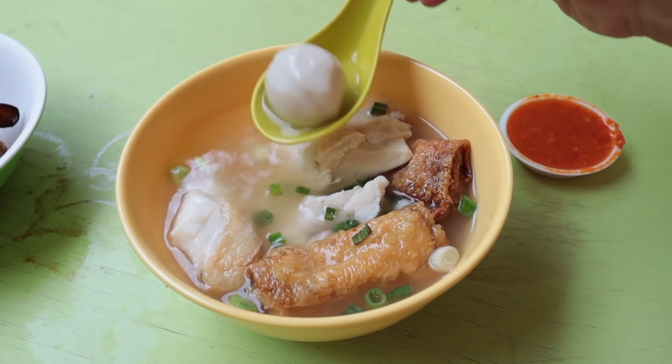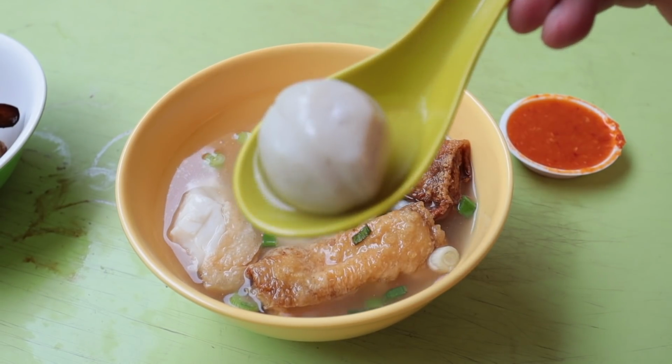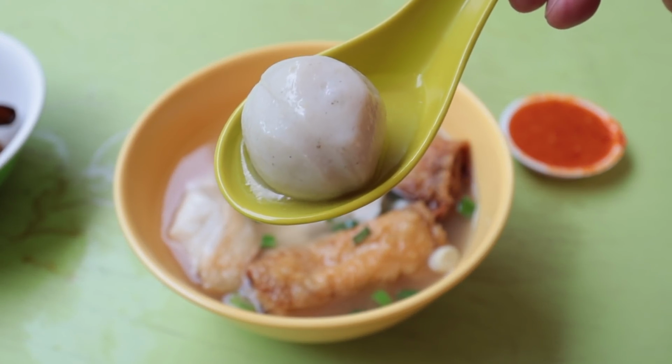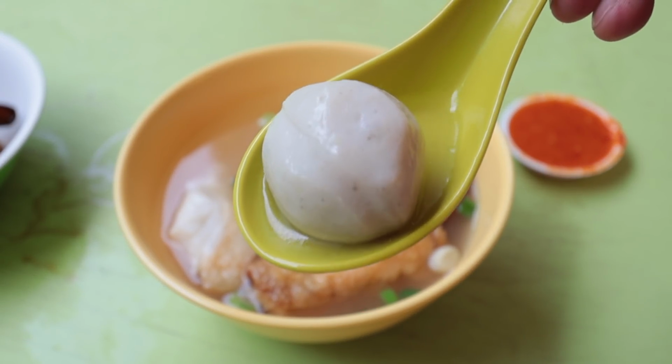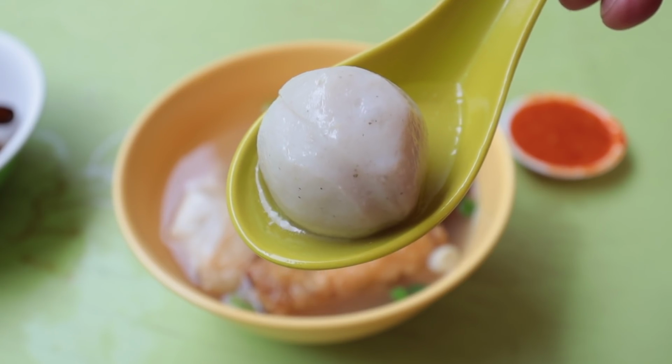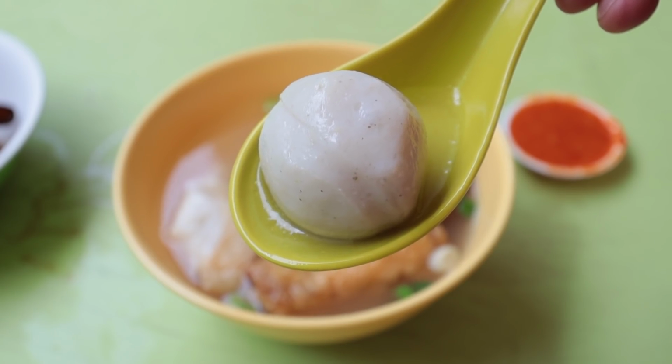The fish balls here are firm and bouncy, which is very different from the softer texture, which is common in a lot of handmade fish balls in Singapore. But still not overly bouncy too. It's got nice fish flavour too, very nice. Not as salted as you would think.